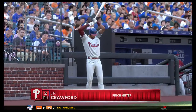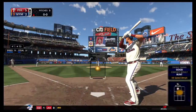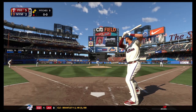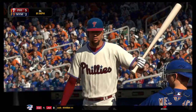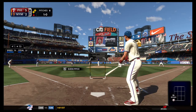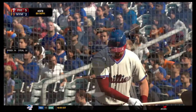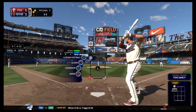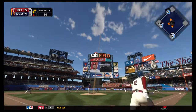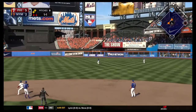J.P. Crawford will get the call here as he'll hit for the pitcher. Number 2. And this is taken outside for ball 1. Needed to lay off that pitch upstairs, but it's 1-1. Crawford is a guy that can really pick him up and put him down, if you will. He's a plus runner and really uses speed to his advantage in multiple ways on the field. Yeah, and it works for him. It works for him in a lot of ways, like you said, Matty.